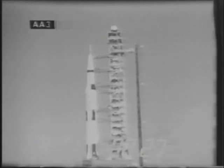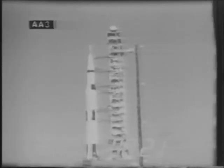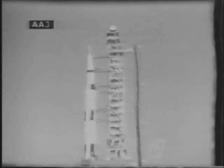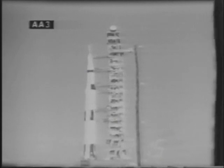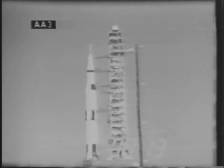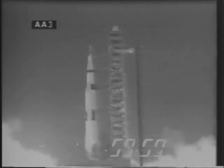Number one swing arm now being retracted from the Saturn V vehicle. 25 seconds and counting. T-minus 20, still counting at this time. T-minus 15, 14, 13, 12, 11, 10, 9. We have ignition sequence start. 6, 5, 4, 3, 2, 1, 0. We have commits.